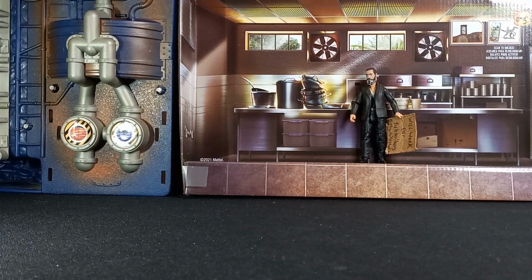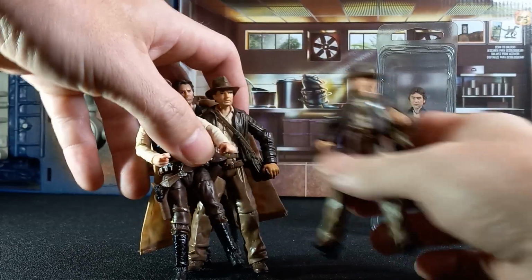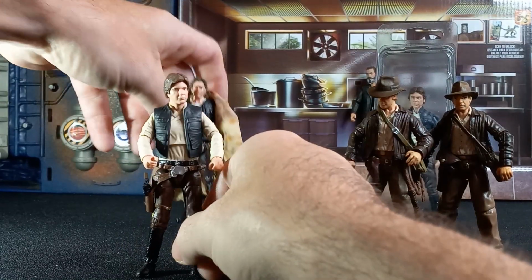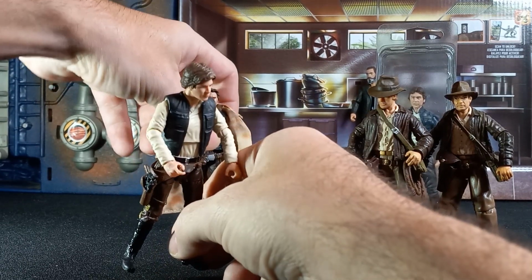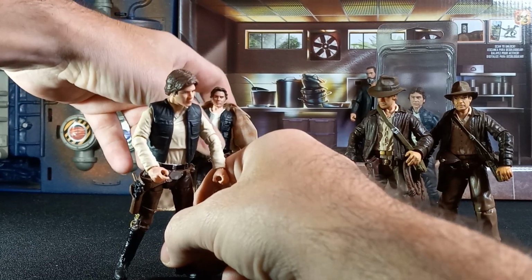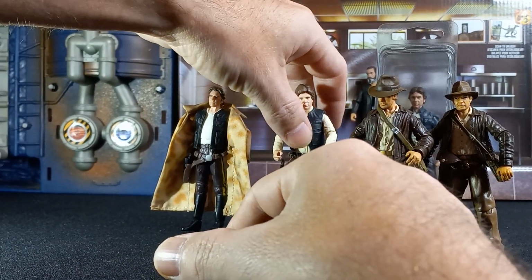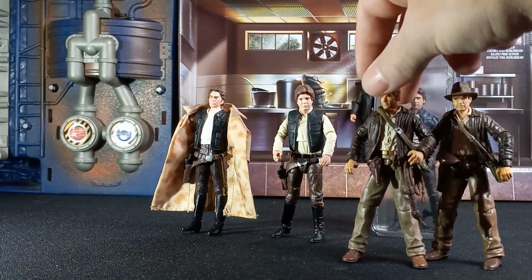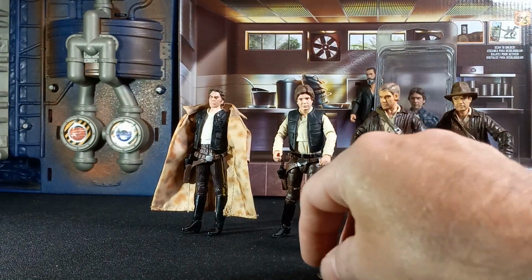Harrison Ford probably shows up on my shelf more than most actors, so I'll include his multiple characters into the same point. I've got several versions of Han Solo that aren't even getting included here, like the long coat and the Millennium Falcon pilot with the headset and the gloves. So I got multiple Han Solos and multiple Indiana Joneses.